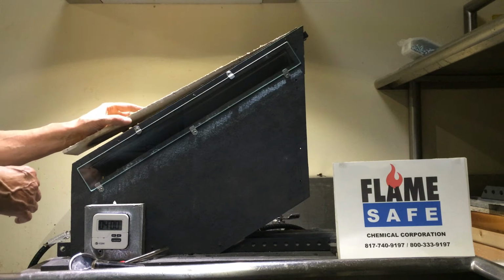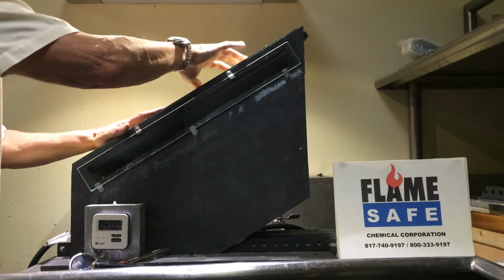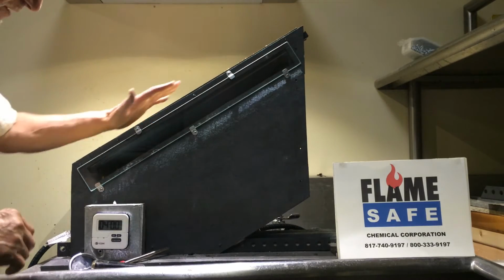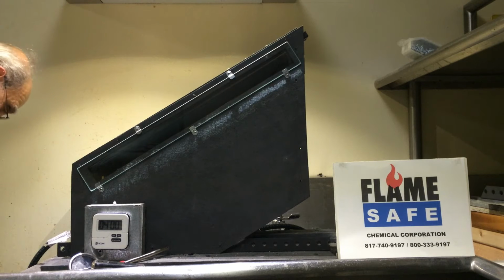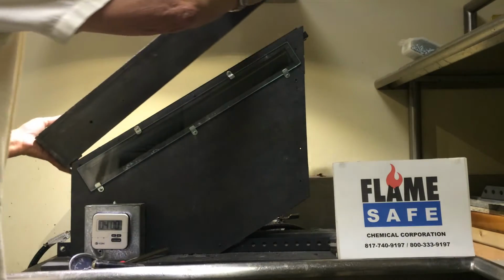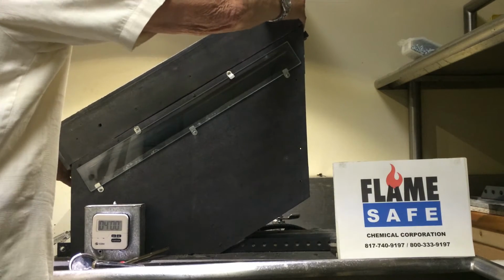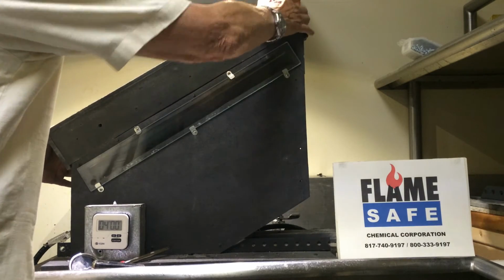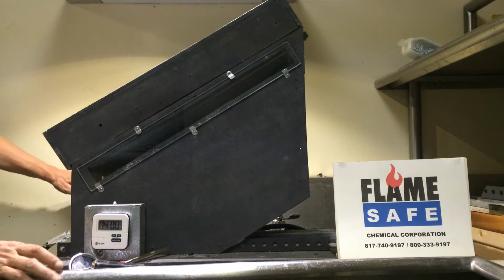This is a cement board being placed over the top of the specimen that was just loaded into the tunnel. This test usually runs for 4 minutes.